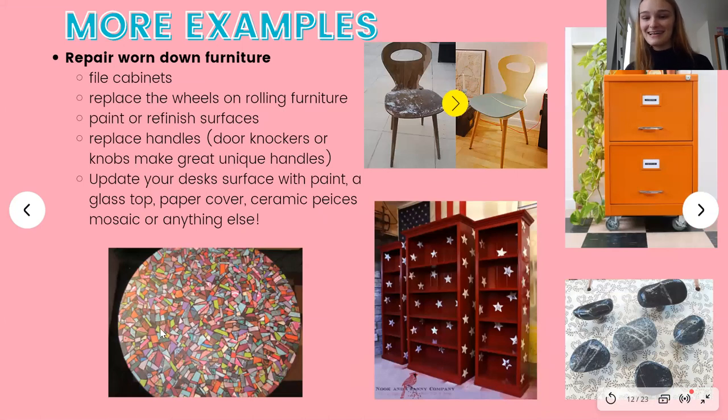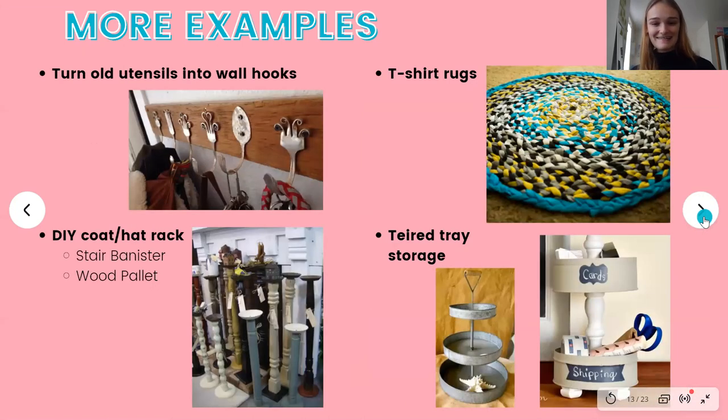Yeah, next slide now. Turning old utensils into wall hooks is a very popular example that I saw through lots of stuff on Pinterest, which seems intimidating in terms of the metal bending aspect. But if you do a small bit of research, it really didn't seem like it was that hard to do the metal bending. At least the blog writers made it sound relatively simple. And it can create a really cool looking set of hooks in your house.